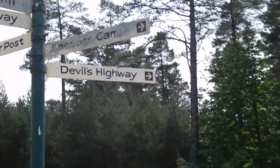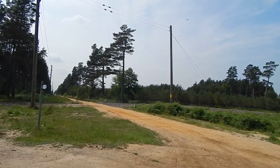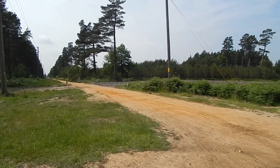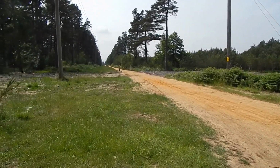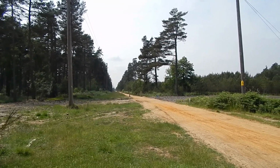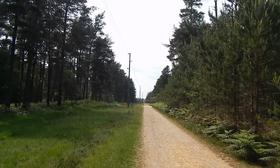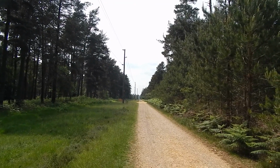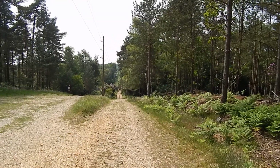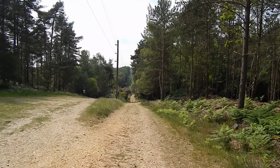We're now about to follow part of the Devil's Highway along there, and this is part of a Roman road that once linked London with the abandoned Roman town of Silchester. Still heading along the Devil's Highway. The Devil's Highway and the Ramblers Route now goes down this slope.